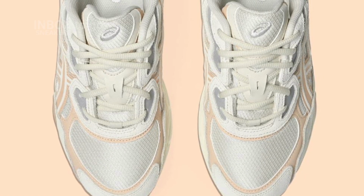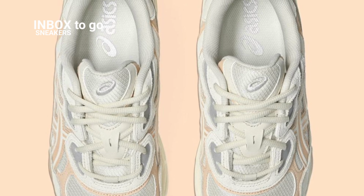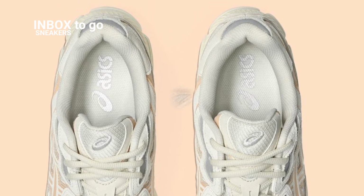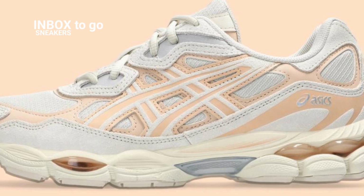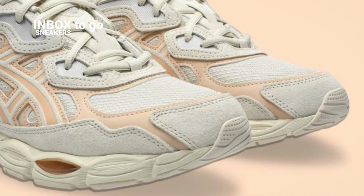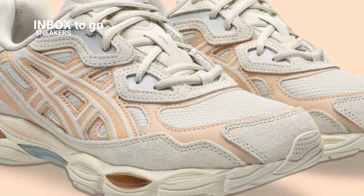With summer on the horizon, ASICS is updating its lineup with lighter, more breathable options, led by the upcoming ASICS GEL-NYC Oatmeal and Bisque. This model, known for its blend of retro and modern design cues, arrives in a soft, neutral palette perfect for the season. The upper features a mix of creamy off-white mesh and suede overlays, highlighted by gentle peach bisque leather details, especially around the ASICS Tiger Stripe branding.